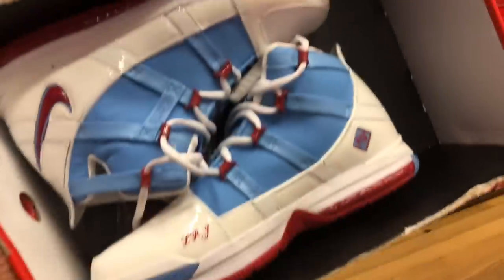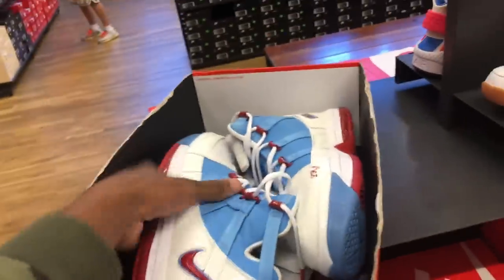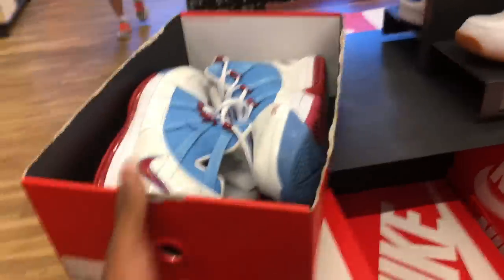But look at these. So they got the Bron Bron. These are size 11, 175 with 20% off. The Oiler colorway, and you got an extra set of laces. Pull up if you want them. Not a fan of the Bron Brons. Red box, Quick Strike, 175. Putting this back. 97s, 170.